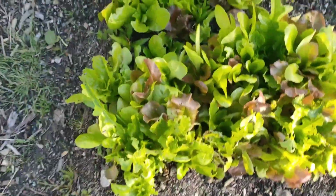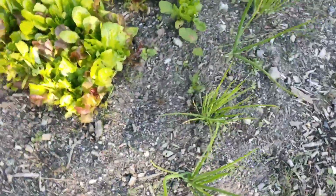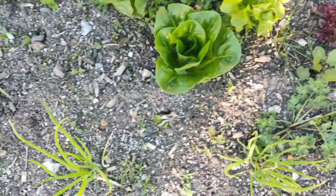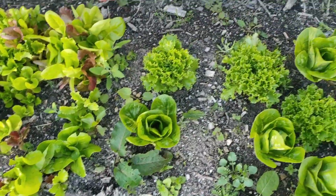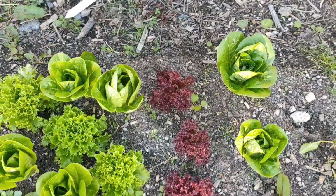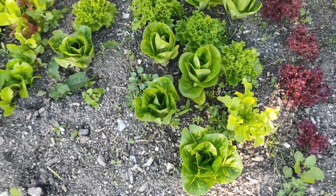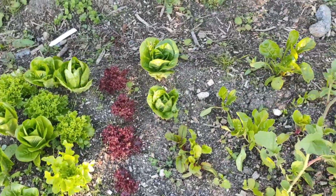This is the cut and come again salad here, edged with spring onions, and these lovely heart lettuce, the Rossos. I'm again picking these as cut and come again, so it's all looking quite dry actually. I haven't watered for a while.